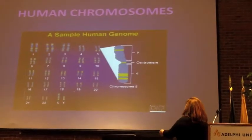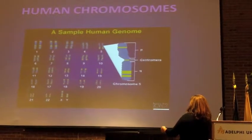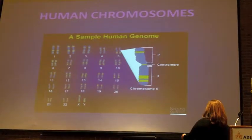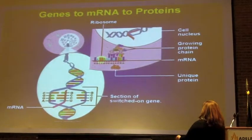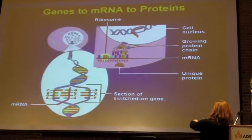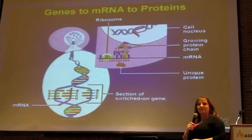So here's just a picture of some chromosomes. And this is an idea of the sample human genome. As you can see, we have 22 chromosomes with an X and a Y sex chromosomes. Well, some of them. In the DNA itself, as I had said, the mRNA from the DNA is copied into RNA, is then made into a protein, and the proteins are the functional portions of the cell. Everybody have that so far?